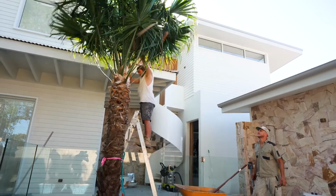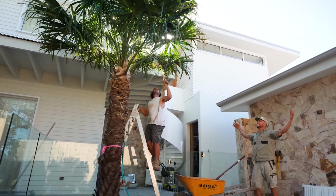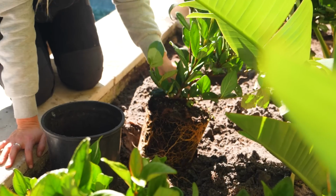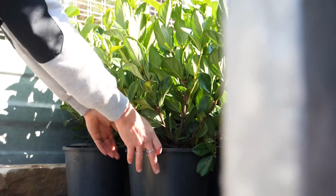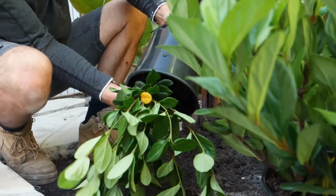We got it in the hole, it's looking amazing, and now it's time to bring in all the rest of those plants. The plants are coming thick and fast, and it's a family affair getting all these plants in the ground and bringing this whole space to life.